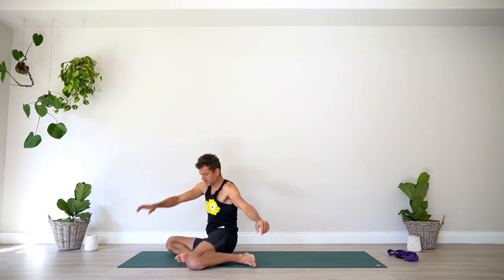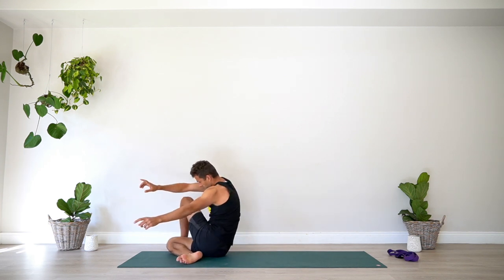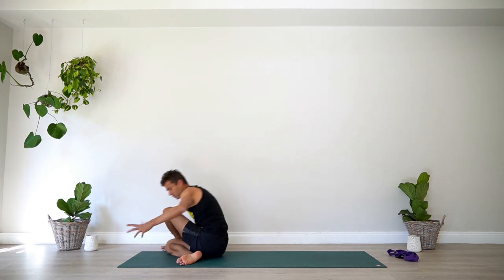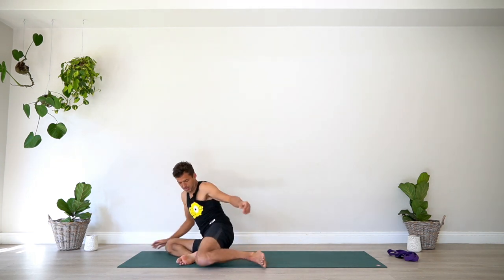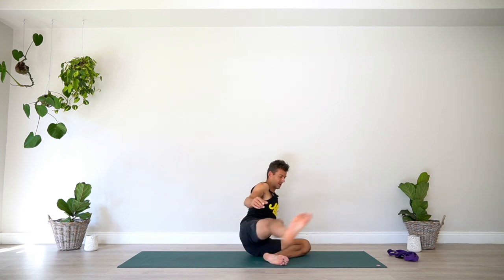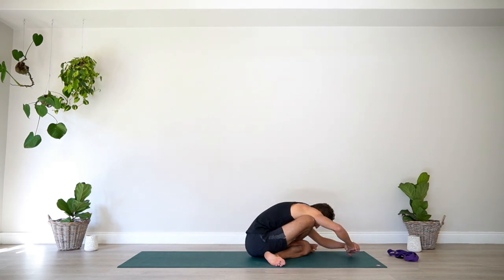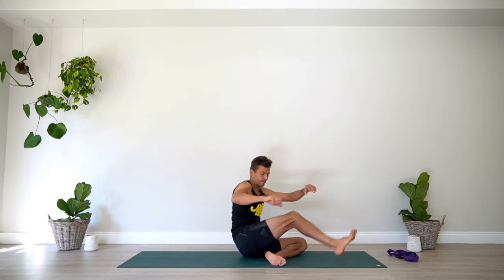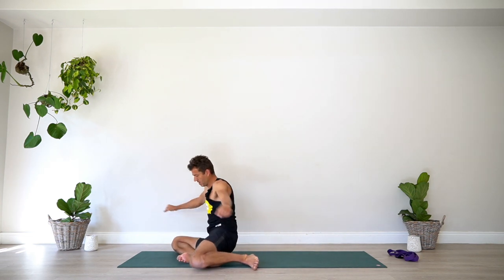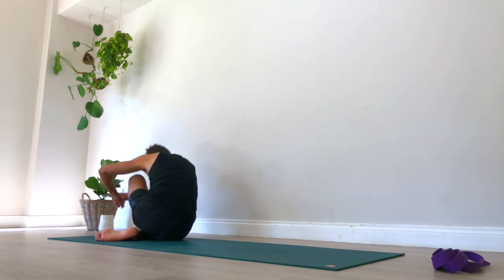Lift your knees, windscreen wipe to the second side. Left leg lifts, foot steps over your knee and lean down. Of course, if you need your hands to make this possible, then you can just support yourself. Nothing wrong with that. Maybe the left hand out to the side, right leg swings around, bend forward, lift back up. Back to the windscreen wipers, lift up, swap, maybe no hands if it's available.